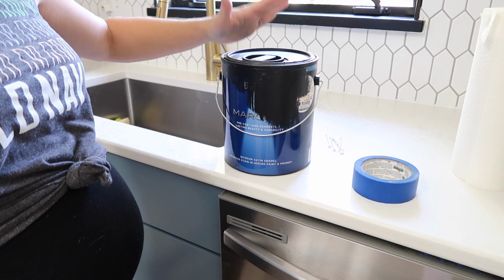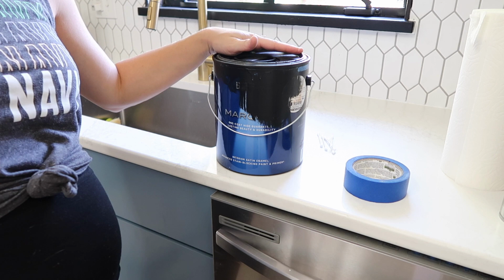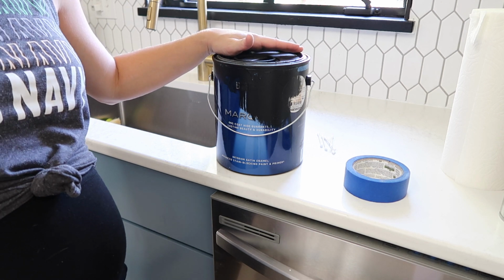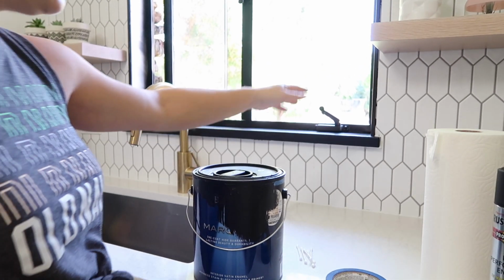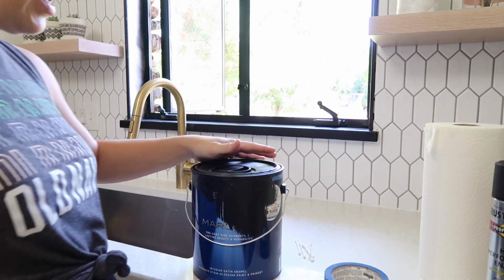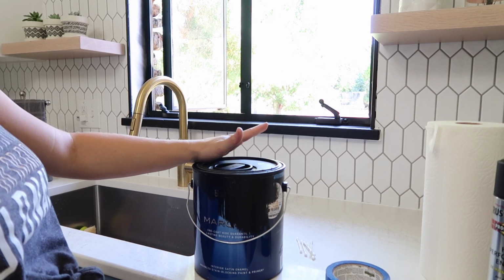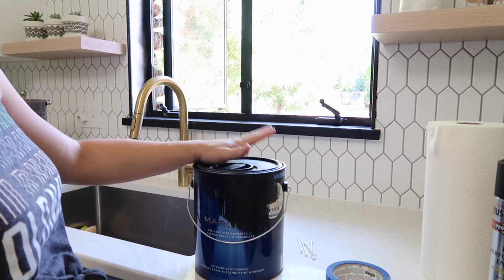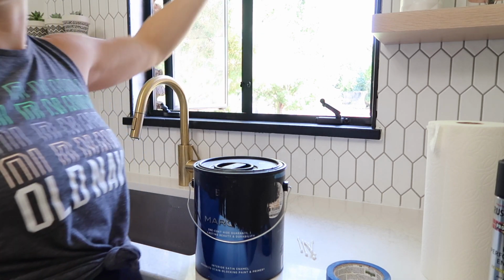Okay, so I'm taking my same limousine leather paint that I used on the windowsill and on our hearth for our fireplace, and I'm just gonna be painting the inside of the window here with it. I do wish it was matte, because it's got a nice satin gloss to it, which I don't love, but I think it'll look great because we're also gonna be putting a shade in here.